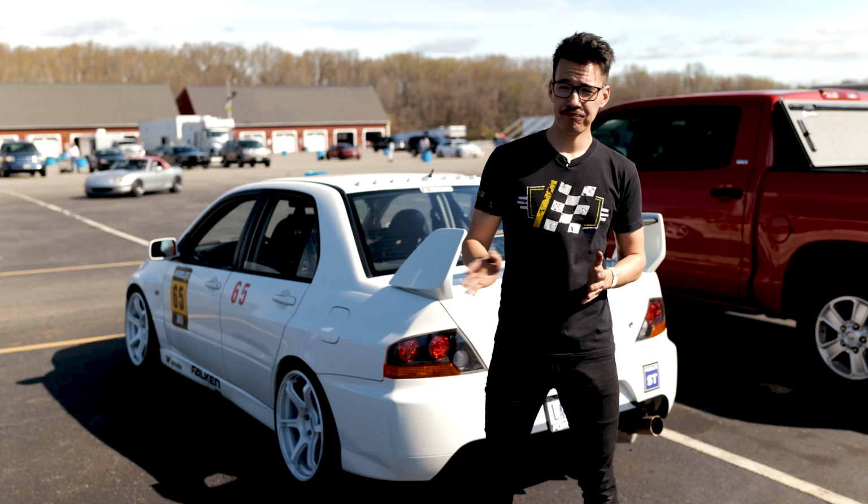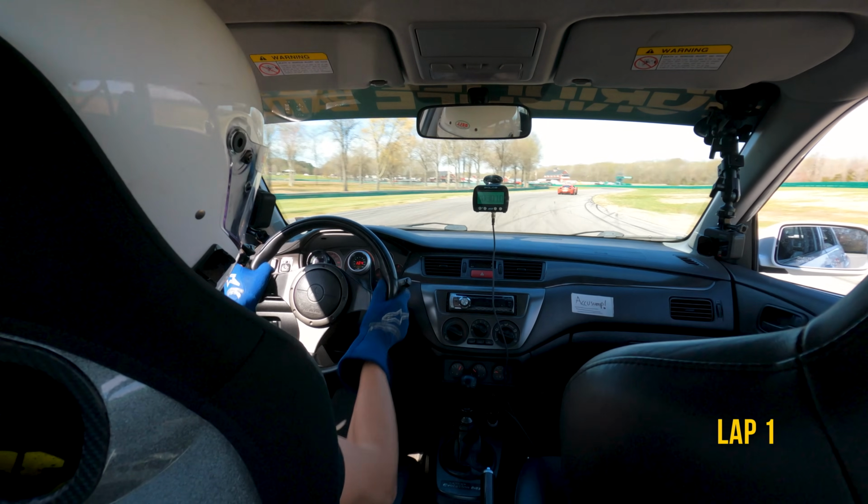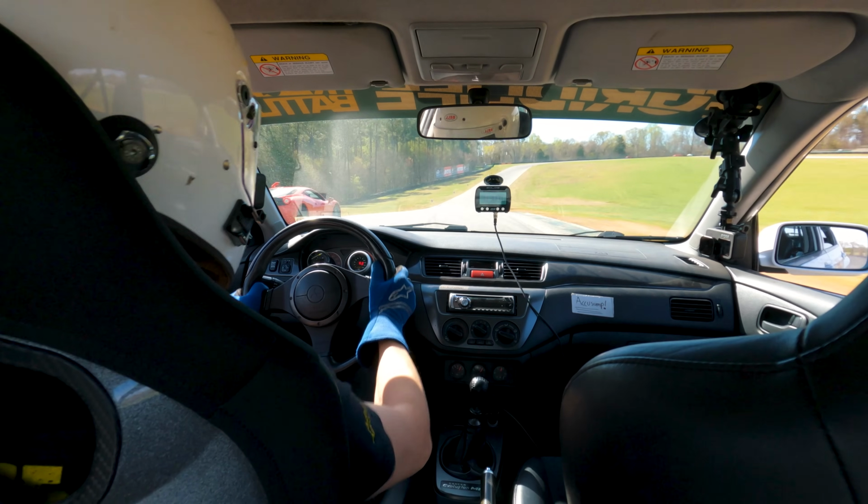We're gonna go back out. We're gonna try and see what we can do. We're gonna see if we can break a 2:06. The car can easily do it. I just need everything to hold together. We're pulling a lot of G. I'm worried about the motor.